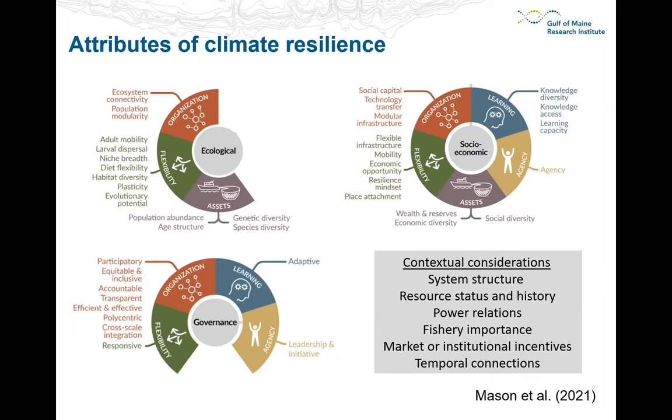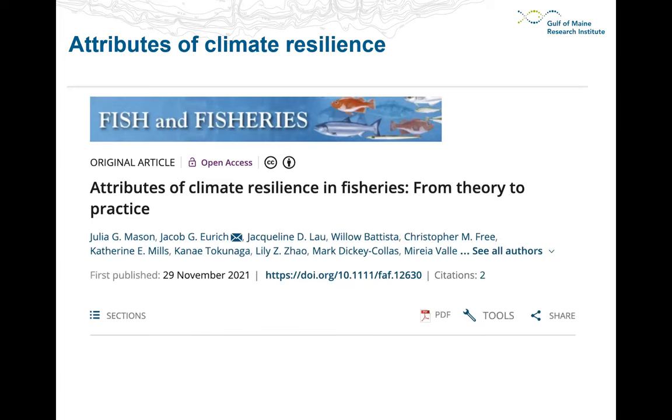So this was published in a paper at the end of 2021, led by Julia Mason, but with contributions from many of the working group members. And it is openly available if you're interested in finding out more.